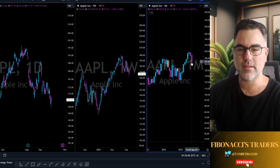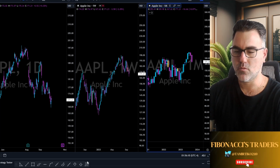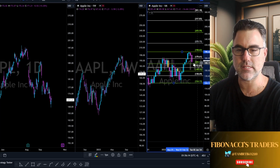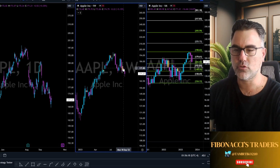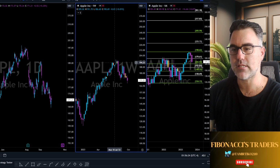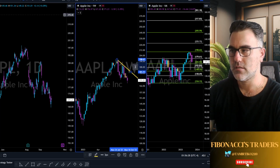Apple on the monthly, 167 now. Below it, we can take Fibonacci also on the monthly. Below 167, 166, we are heading towards 148. On the weekly, after two consecutive inside weeks, last week, doji, but to the downside, lower highs since July's highs, lower lows.